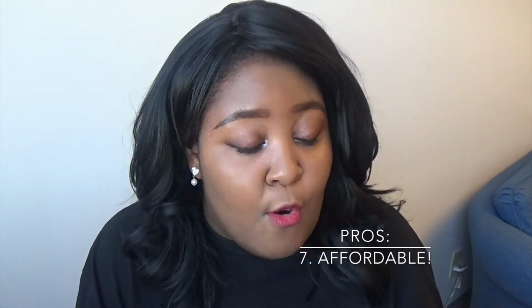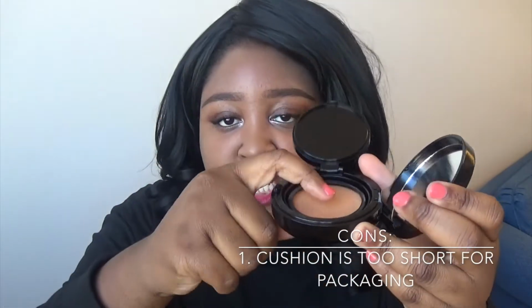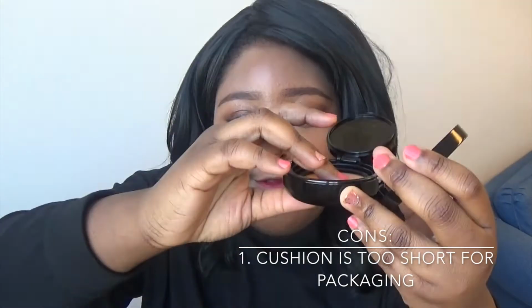The price is a really good point. It's like $7 and you get the same amount of product as you do than like a $15 cushion. And I'm gonna briefly talk about the cons. The first con is the actual cushion sponge itself. I think it's a bit low, so you have to kind of really press.